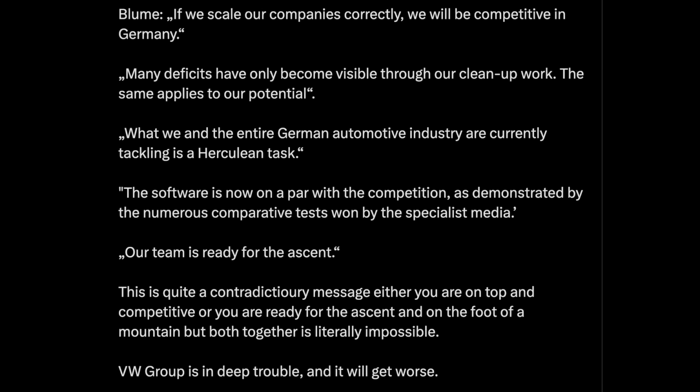The software is now on par with the competition. Sure, if you say so, Blume. As demonstrated by the numerous competitive tests won by specialist media. Our team is ready for the ascent. This is quite the contradictory message. Either you are on top and competitive, or you are ready for an ascent and at the foot of the mountain. But both together is literally impossible. Volkswagen Group is in deep trouble, and it will get worse.